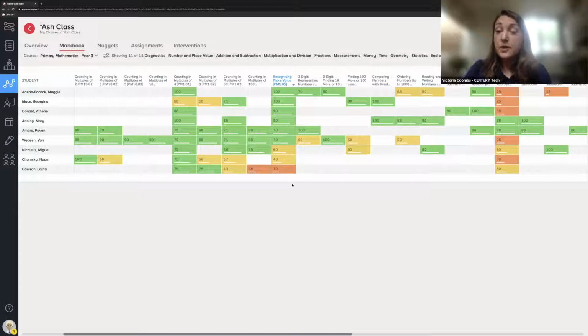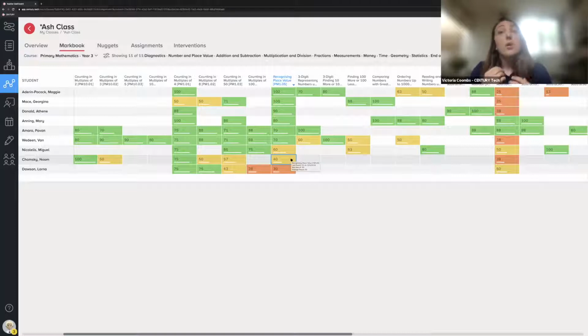However, we can see here, for example, that we've got a full class set of data for recognizing face value. And as a teacher, you are in control. You've always got Sensory's recommendations in the background, supporting your students' learning. But if you want to set a specific nugget so that you've got a full set of data for that nugget, then you can do that. So it's very quick for you to identify who's got a really secure understanding, and who may benefit from some additional support. Maybe this student needs an intervention to help them a little bit more. But obviously you can find out more. So with this student here, we know that they got 40%, so their score wasn't brilliant.